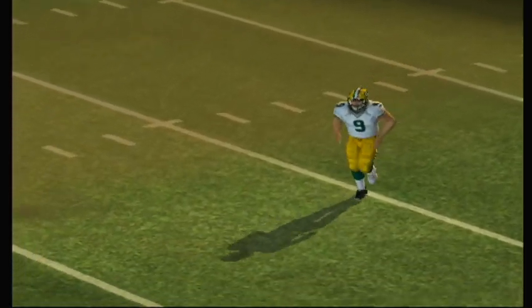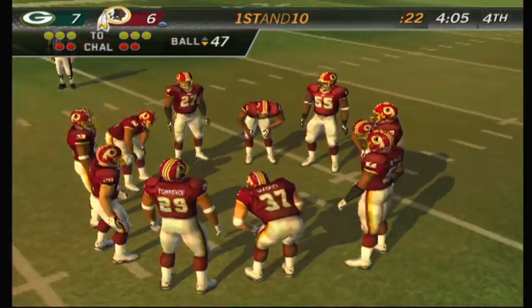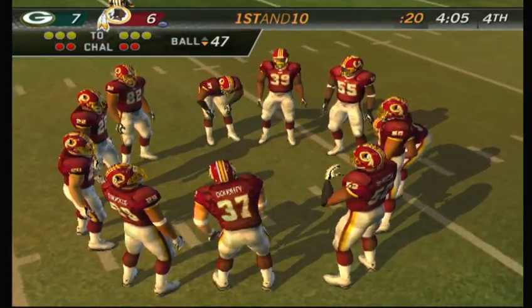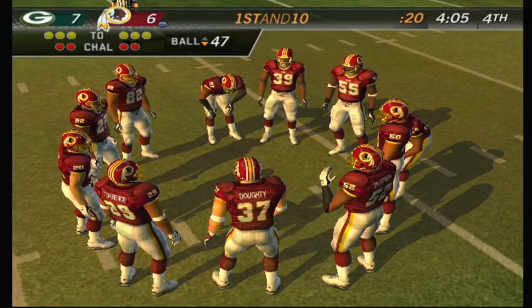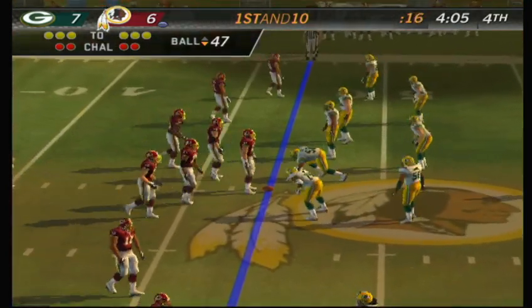They'll spot this one where it went out. This is just the kind of situation they were hoping for. Now all they need to do is put together a last-minute drive, and they're going to come away with a win. And now it's up to the defense to shut them down. First ball on their own 47.